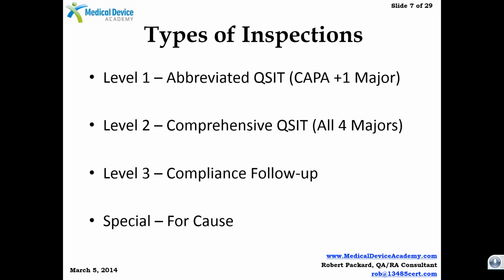Here are the 4 types of inspections. Most people are familiar with the level 2, which is the comprehensive QSIT inspection, where they look at all 4 major quality systems, and they may sample the 3 minors as well. The level 1s, if you've had a successful comprehensive level 2 inspection in the past, they may say, you're a low-risk company, we don't have a lot of resources this year, but we're overdue for inspecting you, so we'll just give you a level 1, an abbreviated QSIT. One inspector comes in, looks at CAPA and 1 other major subsystem, so we call it a CAPA plus 1.